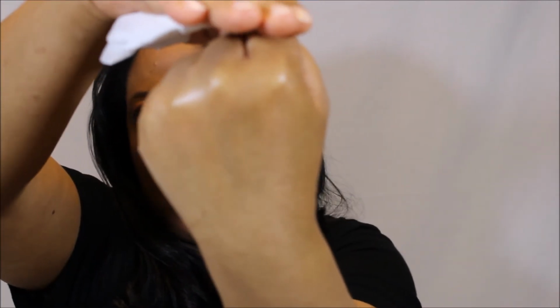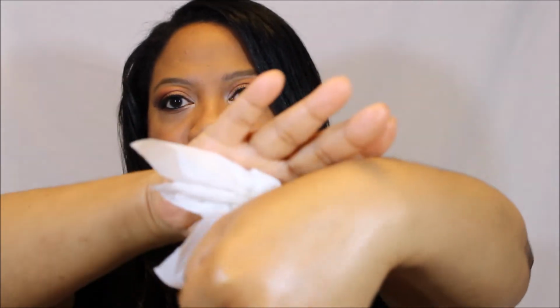I think you can see it doesn't leave any kind of white cast. It's shiny. It is shiny, but it doesn't leave any kind of white cast, and within, you know, a couple of minutes it sinks right in. It leaves a really nice velvety feel, and I find that my foundation and makeup glides over it really nicely, so I do like that.